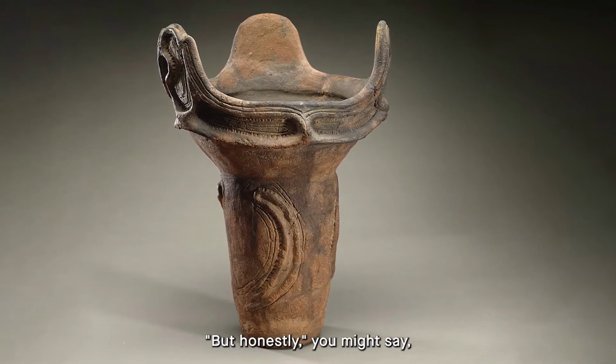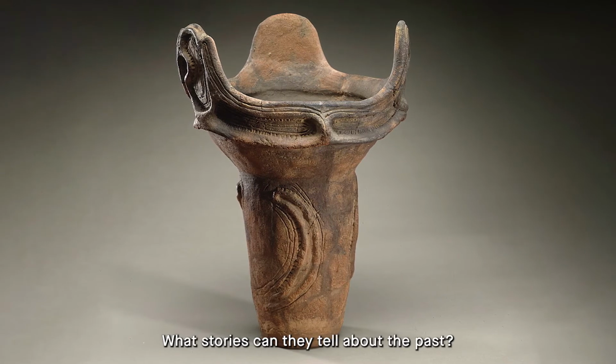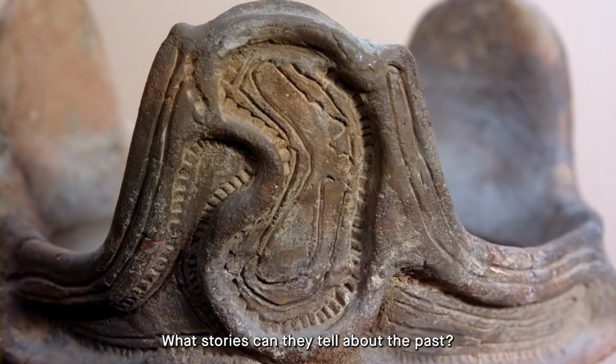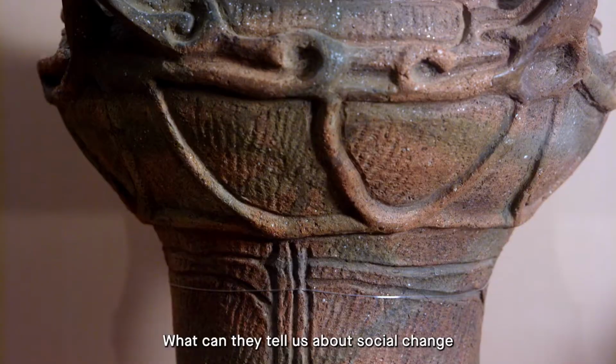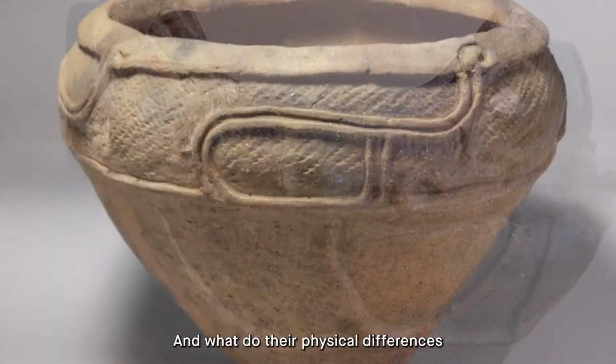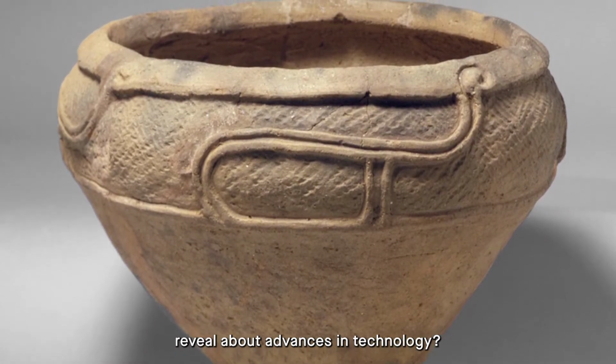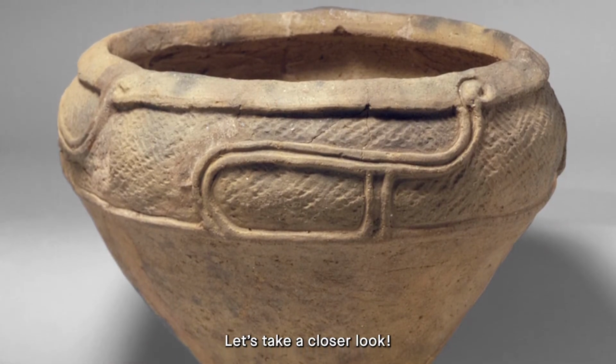But honestly, you might say, how interesting can a jar really be? What stories can they tell about the past? What can they tell us about social change and the movement of people and ideas? And what do their physical differences reveal about advances in technology? Let's take a closer look.